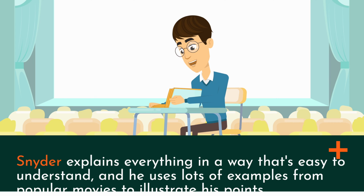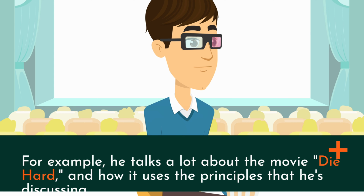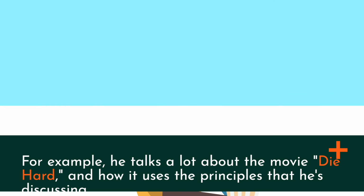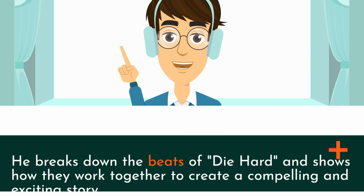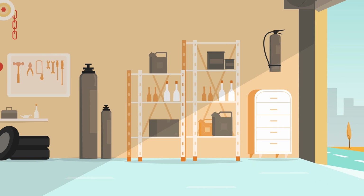Now, I know that all of this might sound a bit complicated, but trust me, it's not. Snyder explains everything in a way that's easy to understand, and he uses a lot of examples from popular movies to illustrate his points. For example, he talks a lot about the movie Die Hard and how it uses the principles that he's discussing. He breaks down the beats of Die Hard and shows how they work together to create a compelling and exciting story.